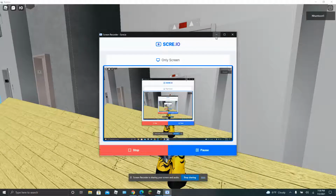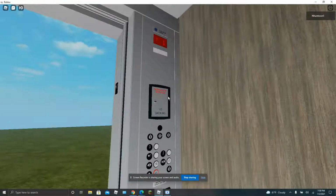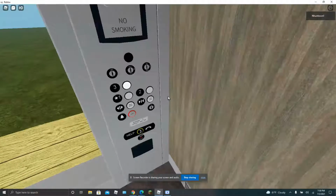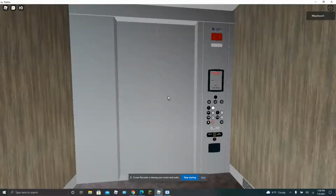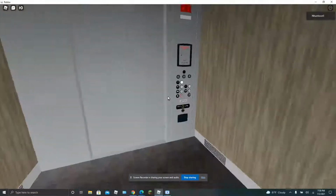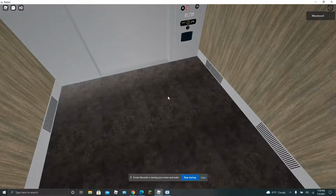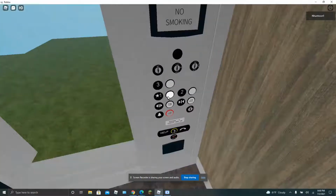Now this one is yet another ThyssenKrupp. Now let's go up to the 3rd floor. This looks like it was installed in 2011. And you can see this ceiling, wood walls, dark wood floor. This is similar to the last ThyssenKrupp elevator earlier in the video. And we are at the 3rd floor now. It was kind of slow going up. Now let's go to the 1st floor.